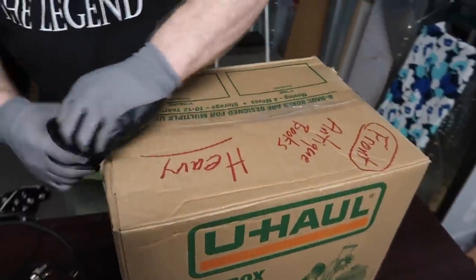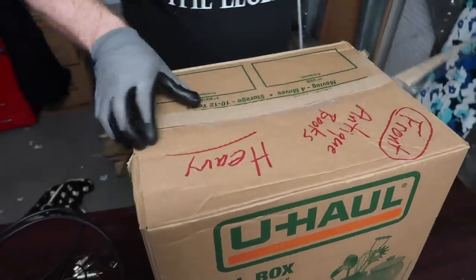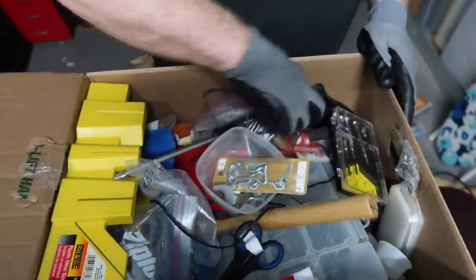What happened to my knife? I don't know. It got lost. On the other side, it said tools. Yep. It lied.